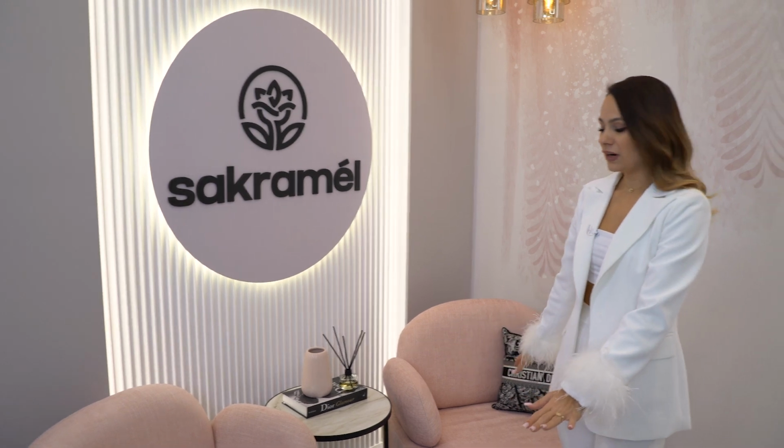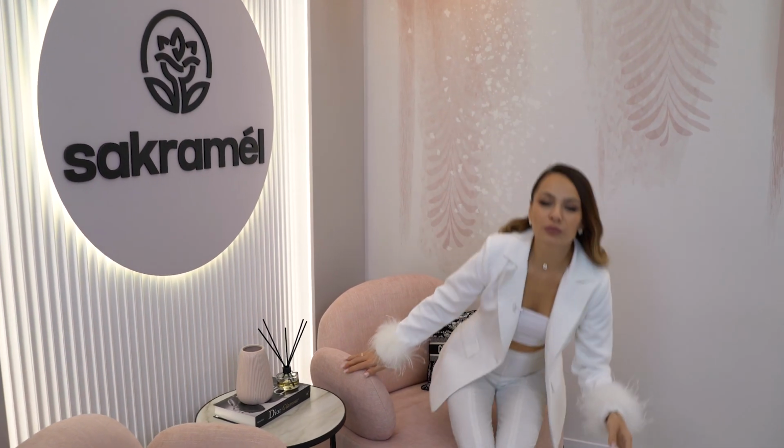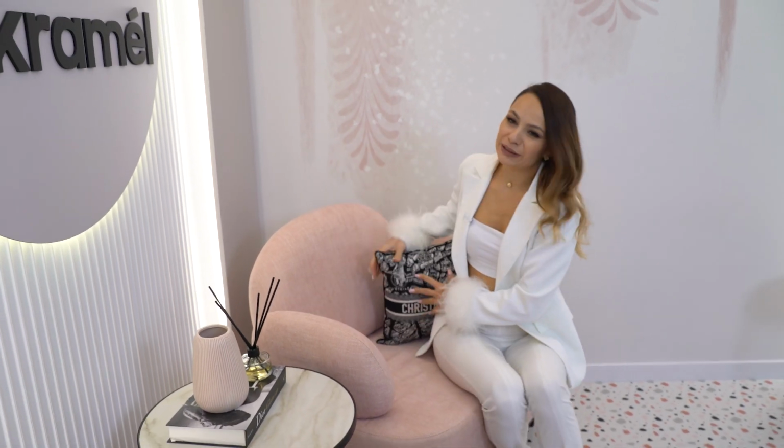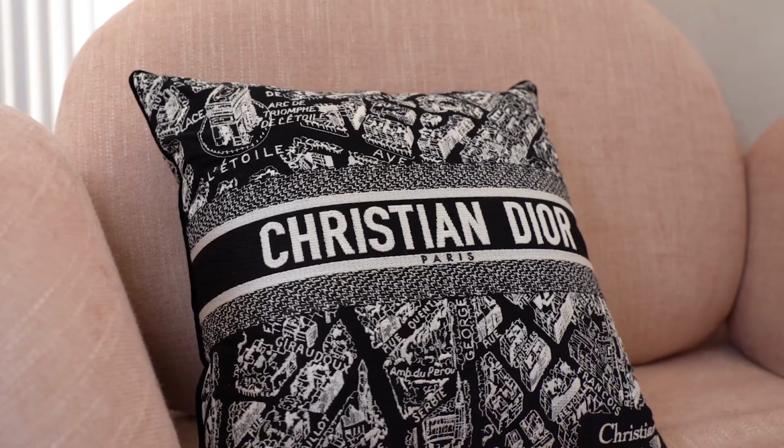Here we have 2 chairs for interviews, where we can just sit down and talk about different things. By the way, there is a couple of interviews on my Russian channel. Now with this vase and diffuser set, this corner looks cozy and comfortable. We also have this little pillow.